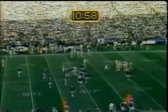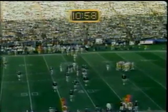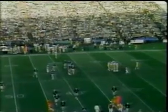Fouts has pressure, waves deep. That one he's throwing away. Dwight Scales was the closest receiver. Intended for Dwight Scales. Otis McKinney had the coverage. Fourth down. So George Roberts will come in to kick to Ted Watts. Time remaining 10:58. Ted Watts taking the receiving.